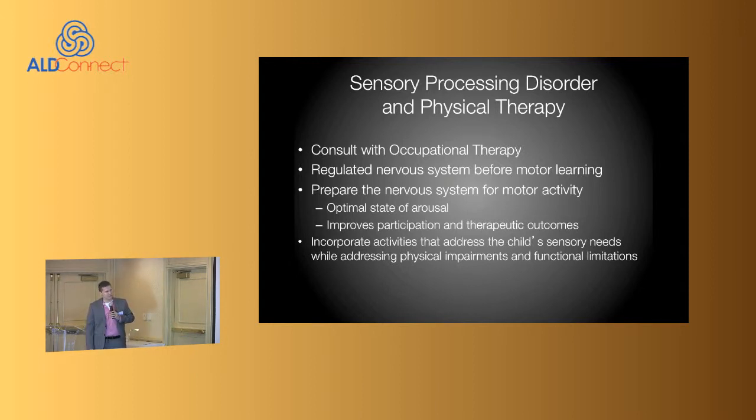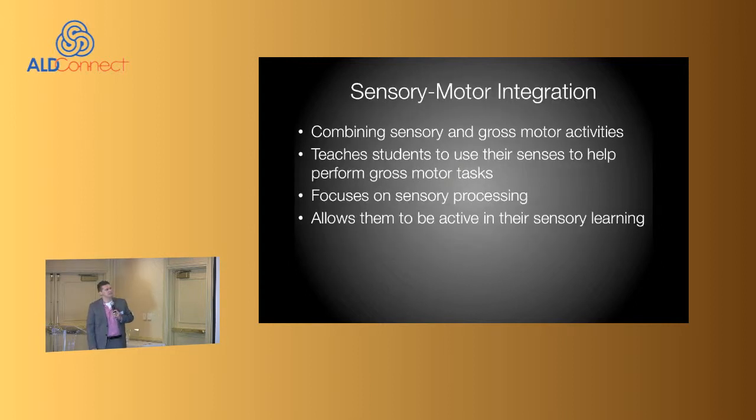So we try to incorporate the activities that address the student's sensory needs, as well as works on their physical impairments and functional limitations. So we try to combine a lot of activities from the sensory and the motor side. So a lot of movement. So like a swing would be an example of that.